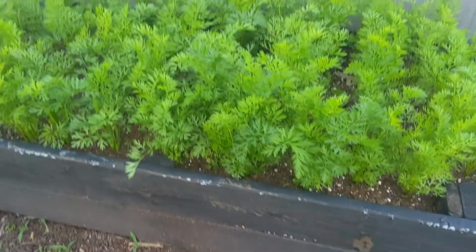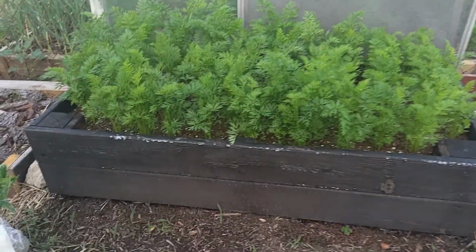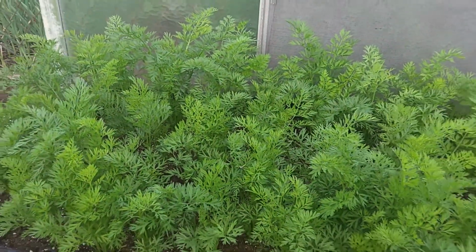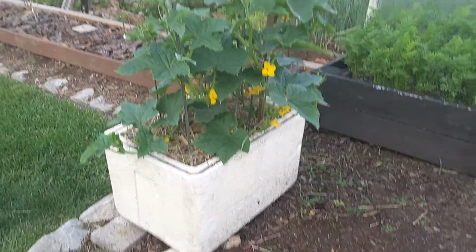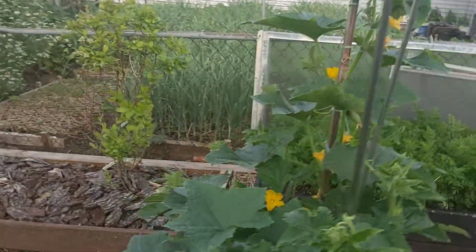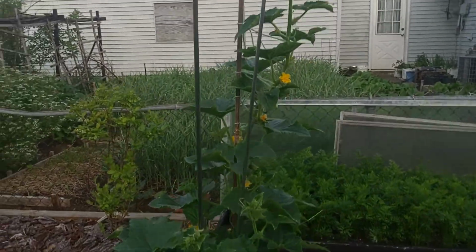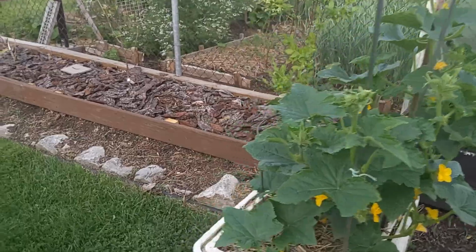But there's our cabbages. Here's our carrots we planted early in the season. They're doing great. Here's one of the cucumbers we planted in an Omaha Steaks cooler. And it's getting to be, it's probably four feet tall. Well, counting the cooler, but I've had to put some stakes in there and train it as it's growing up. We've got cucumbers on it, beautiful flowers.